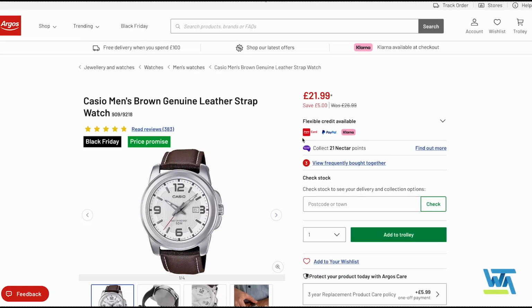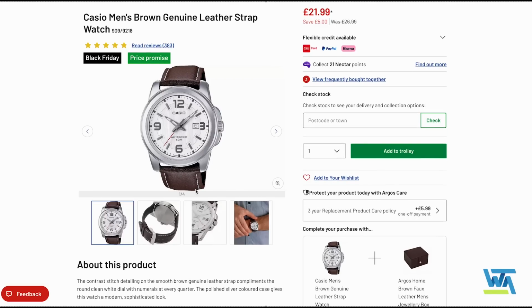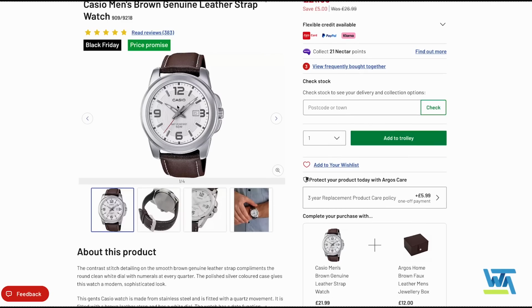Next one is the MTP 1314. Again, it's a watch I own, and I've given it to my son because he was really interested in this watch. Brown leather strap, it's got a very nice polished stainless steel case to it, and it's very elegant in the way it looks.